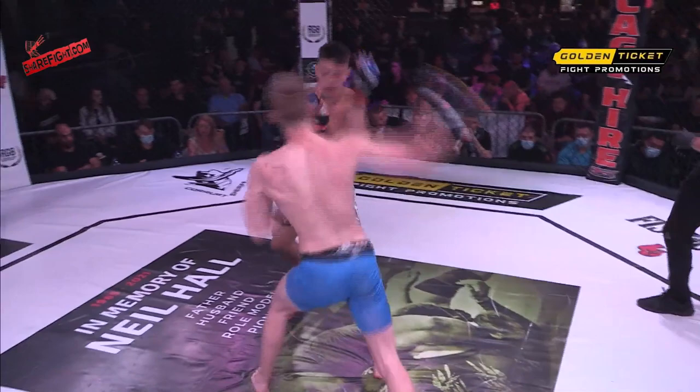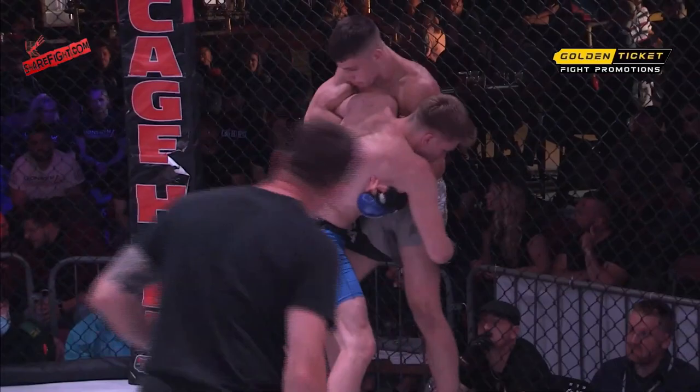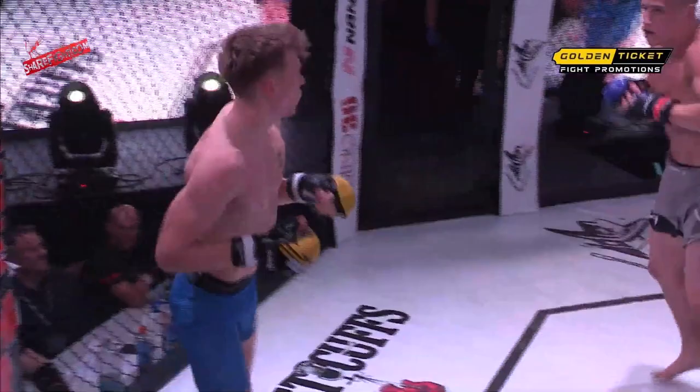Touch of the gloves, and Witherspoon opens up with a big looping right hand and crashes into a body lock and straight up against the fence. Owen's managed to turn off the cage though. Oh, nice body kick. Oh, nice. Big switch kick there as well.